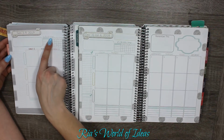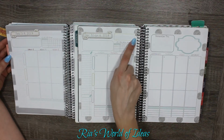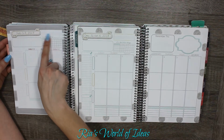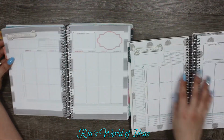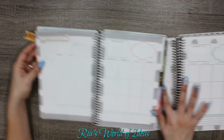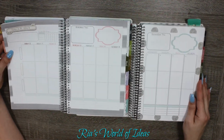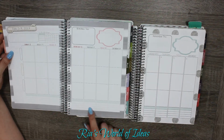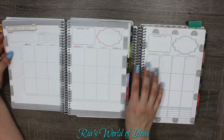Over here you can see that in the new one they don't have this little box that was there before, which I kind of liked, but it's not so bad because you can add your own box anyway. And then when it comes to the side parts of it, the sides are exactly the same, and the things at the bottom are exactly the same.